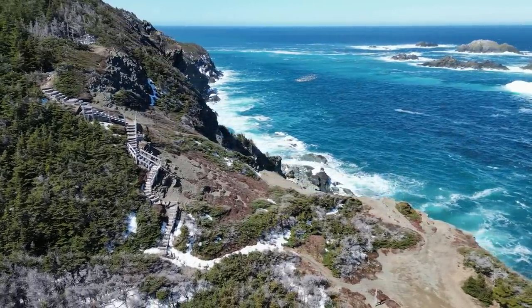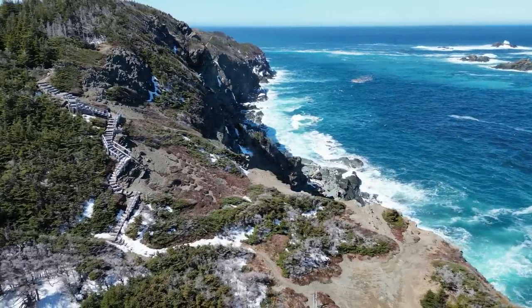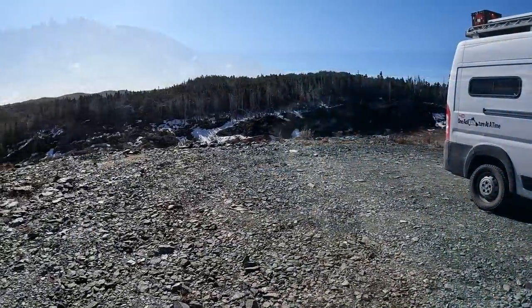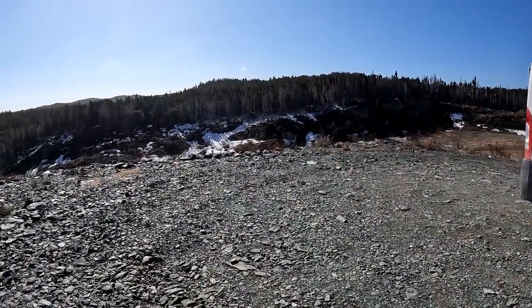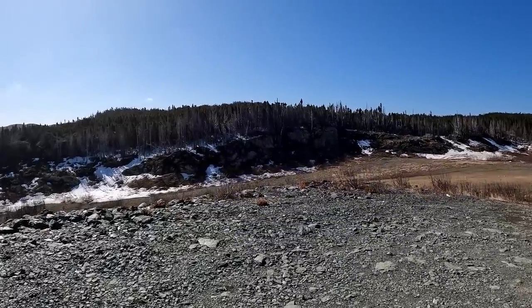Rudel's not coming with me. He was already outside this morning and he does not like the temperature and the wind combination. So it's about 30 degrees. The wind's blowing at about 20 miles an hour. Rudel was ready to get back in the van. So off we go.